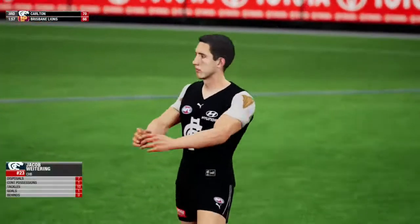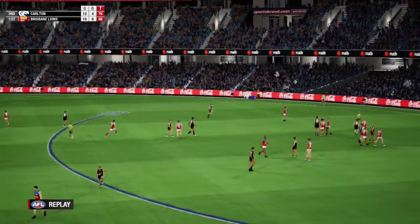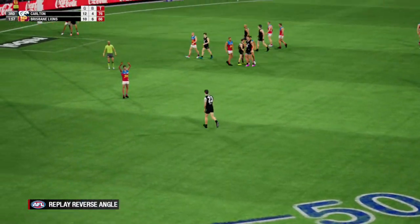The time to celebrate. And don't they get around Wienering. The Blues, 76, lead Brisbane, 66. They're looking more dangerous inside 50 now. Great reward for effort. That came off the back of some good work further up the ground.